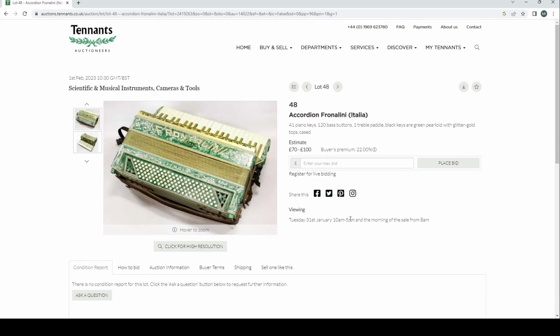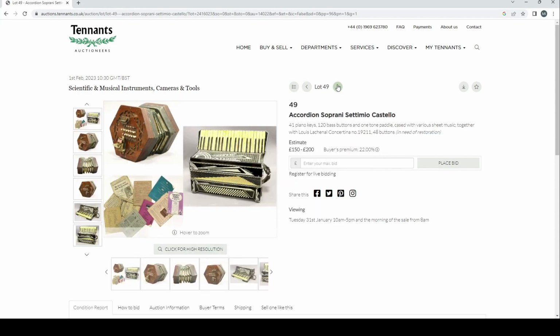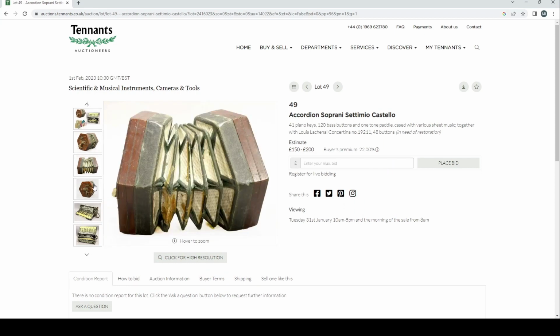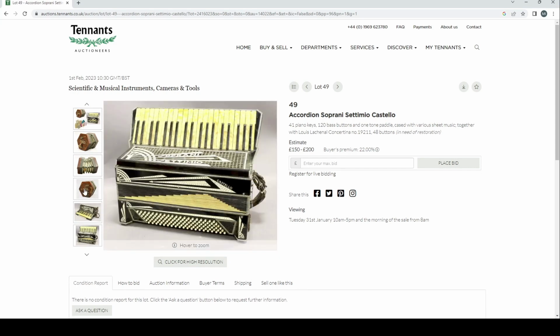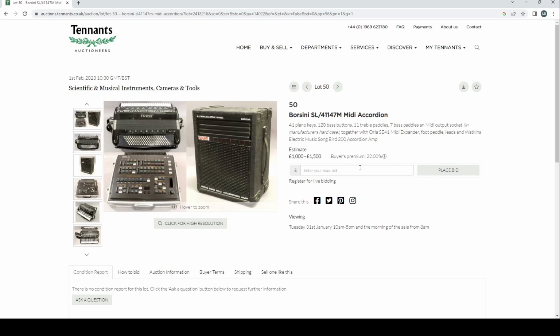An accordion, Frenalini Italia, 41 keys, 120 button. An accordion, Soprani Settimo Castello, together with a Lachenal concertina in need of restoration. I was going to say, a bit strange to put a concertina in a lot with an accordion. It can still probably sell quite well on its own, but you can see that it needs a bit of restoration.